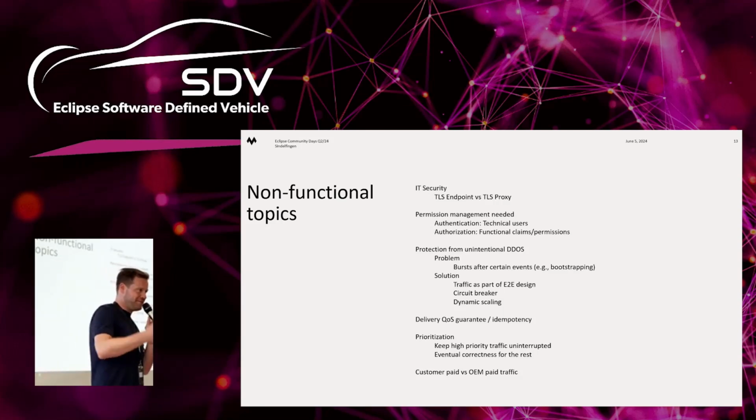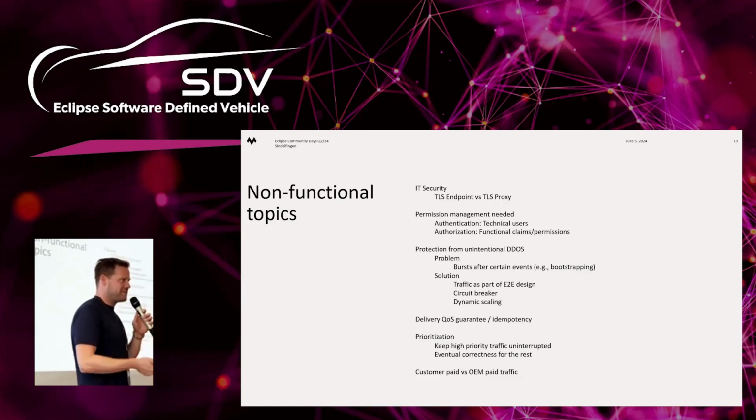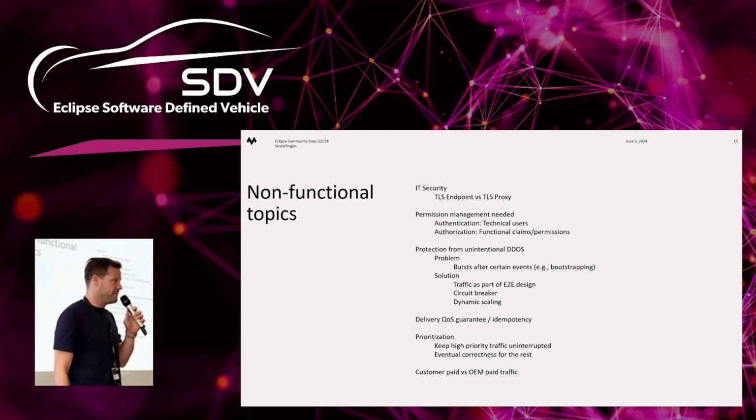So you have a lot of vehicles in the field that are built the same way, so they react to the same events the same way. And then now imagine you have an event like a mobile phone outage, or mobile network outage actually. And then the mobile networks come back and all the vehicles do the same thing. So they essentially DDoS your cloud. So what do you do about this?